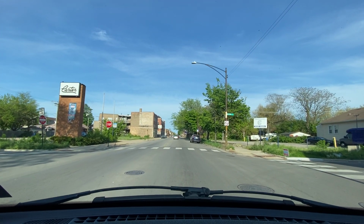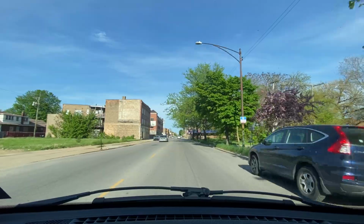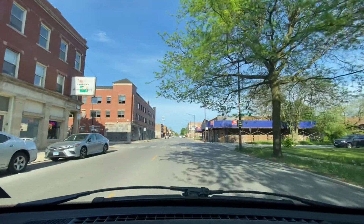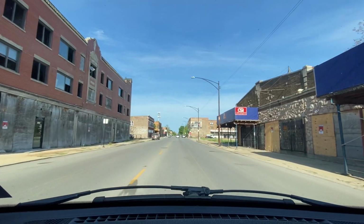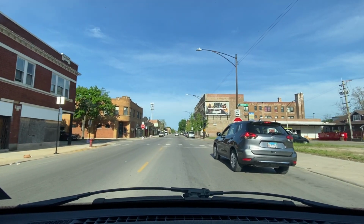You got Clyde Ave directly in front of us. You got Carter on our left. You got a laundromat on our left. Passing Merrill. Let's make this complete stop at Paxson.